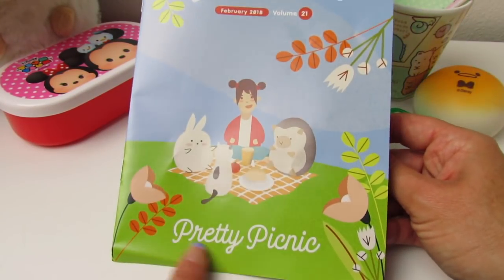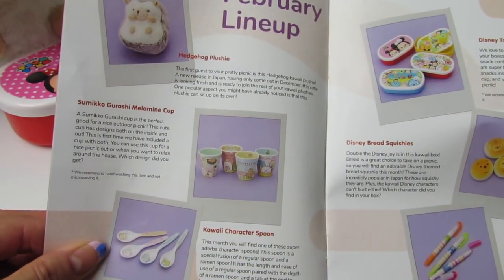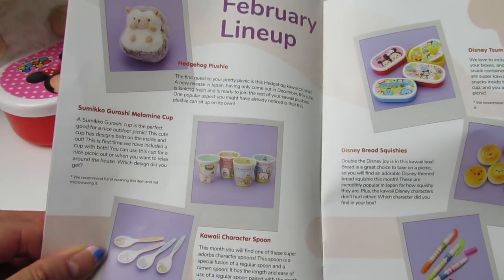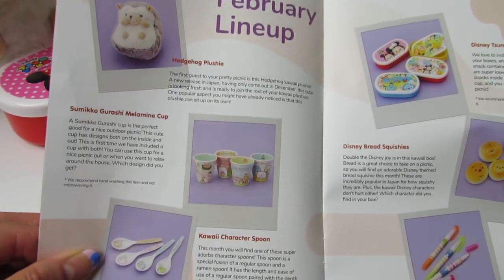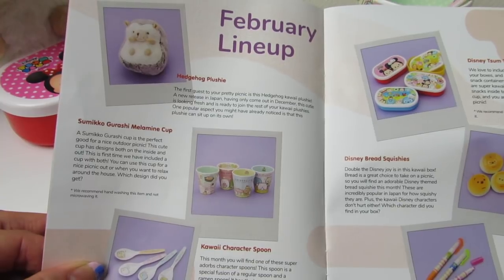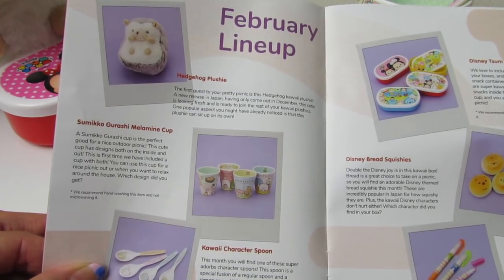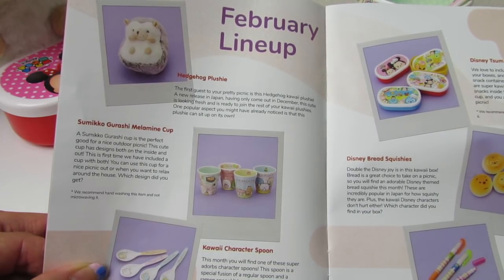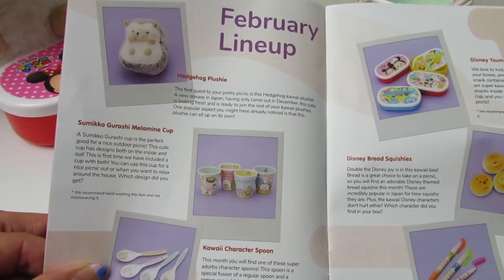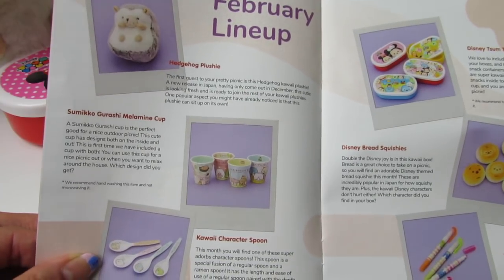Now, the theme of this box was pretty picnic. Oh. Yeah. And then the Sumikko Gurashi melamine cup. I was right. It was melamine. Hey, you guys, I know my melamines, right? A Sumikko Gurashi cup is perfect for a nice outdoor picnic. This cute cup has designs both on the inside and out. This is the first time we've included a cup with both designs inside and out.